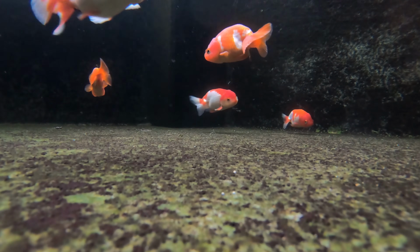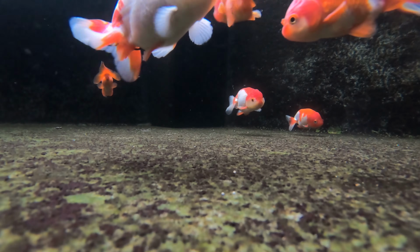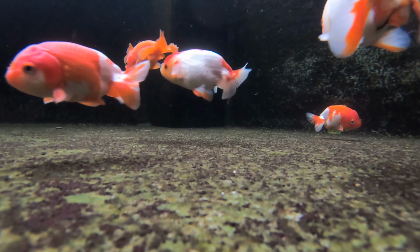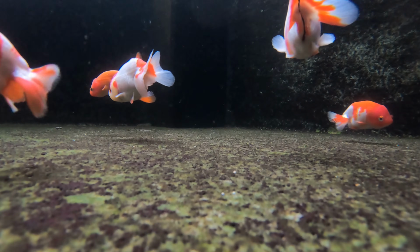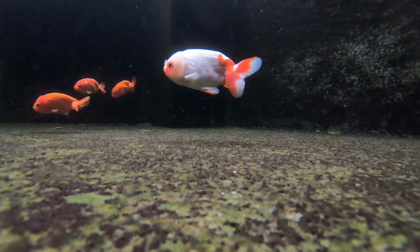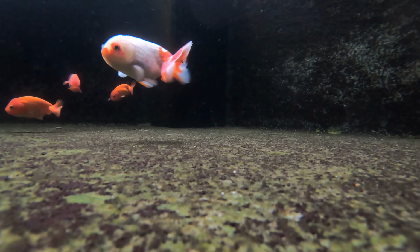You'll notice that the fish are still a little bit inactive, but no problems or issues. There are no red bellies at all, and they seem nice, happy and healthy. You'll see the waste being produced by one of those fish, so clearly they are munching on that algae throughout that winter period as and when needed.